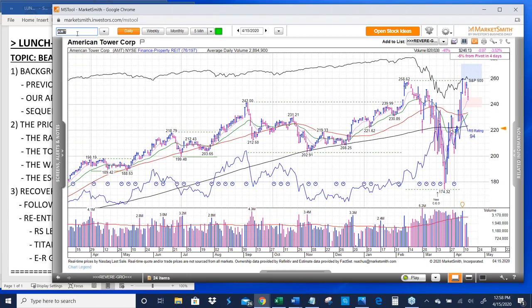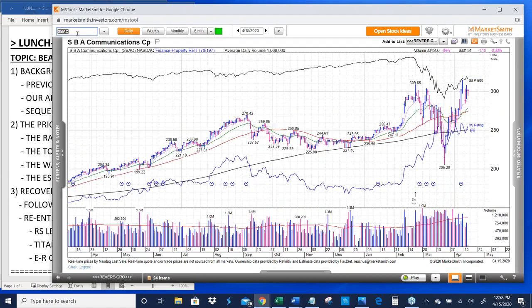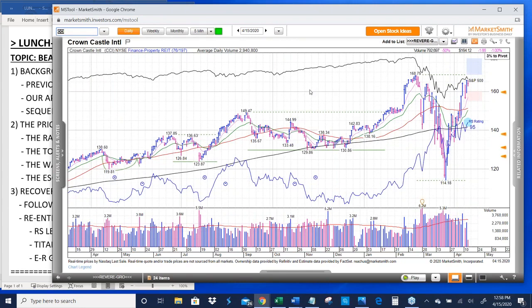I've owned AMT several times in the blue chip income portfolio because of its yield. This and SBAC, same situation. They own cell towers, and 5G is huge. They own the land that the cell towers sit on. They lease out the cell towers to the telecom companies, and then they just print money. And CCI is the third one. They all look the same. CCI is back in AMT. So they're not traditional REITs.